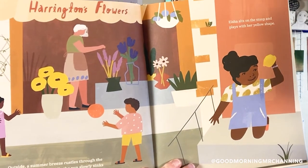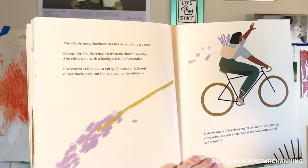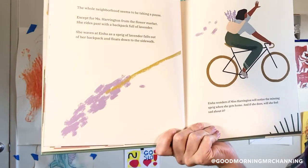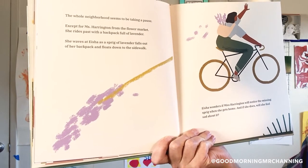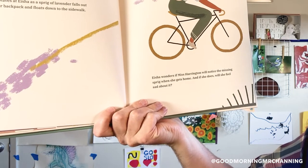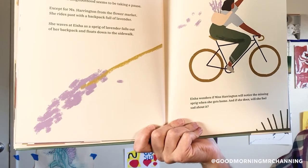Here's a worker wearing an apron at the flower store. Isha sits on the stoop and plays with her yellow shape. That yellow shape really makes her happy. The whole neighborhood seems to be taking a pause. Except for Ms. Harrington from the flower market, she rides past with a backpack full of lavender. She waves at Isha. As a sprig of lavender falls out of her backpack and floats down to the sidewalk. Isha wonders if Miss Harrington will notice the missing sprig when she gets home. If she does notice that one is missing, will she feel sad about it? I don't know. What do you think?